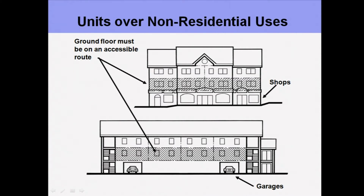So in this case, the ground floor of the housing, which is located above retail, that level has to be on an accessible route. Now, because the shops are going to be covered by ADA, and therefore they have to be on an accessible route too, you're going to have to figure out a way to provide access to your first level of ground floor units to create the required accessible route. How would you do that?